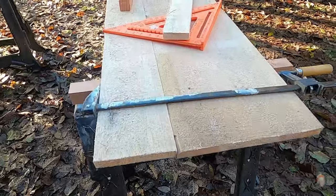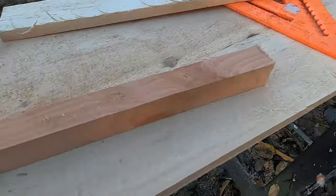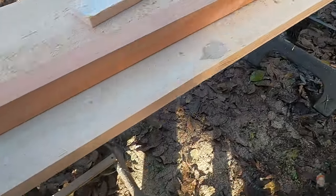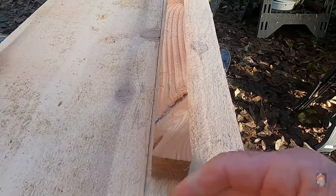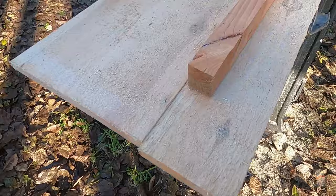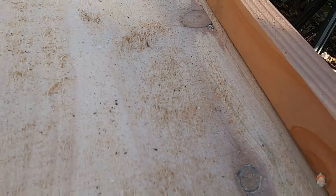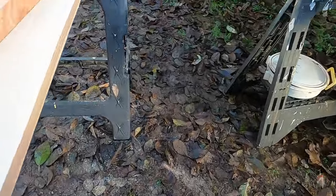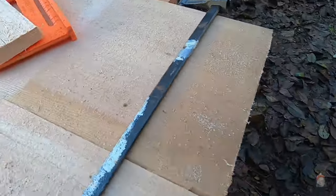Okay, here's what I got so far. These two boards are the bottom of the flume. This one is tapered so that this end will fit in the wide end of the next one down the hill. I've got these clamped tight to hold these seams as close together as possible. I'm not caulking it. I don't care if it drips. When it gets wet, it'll swell.